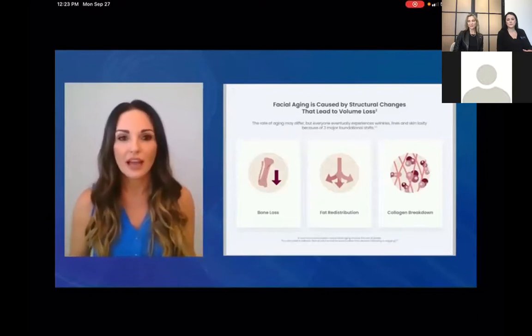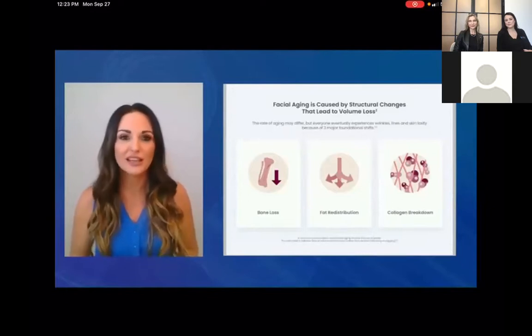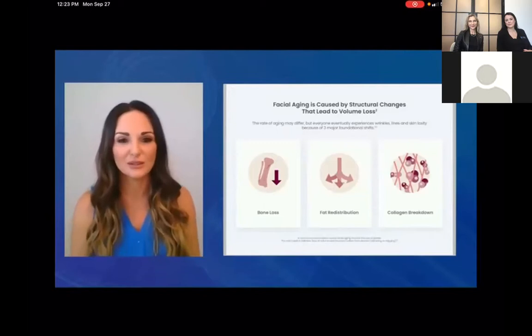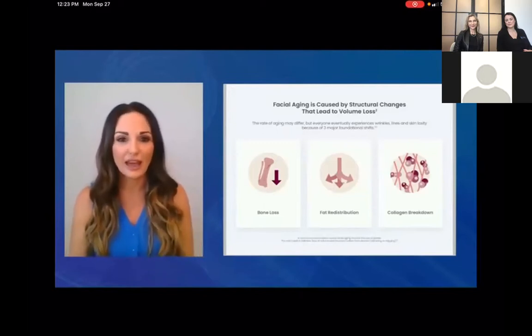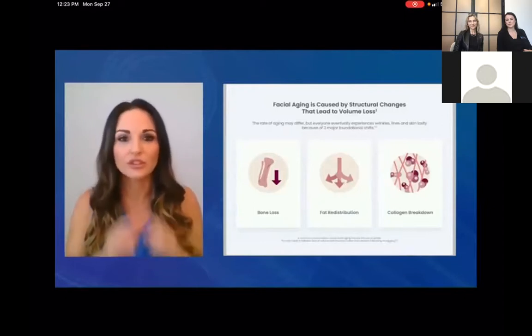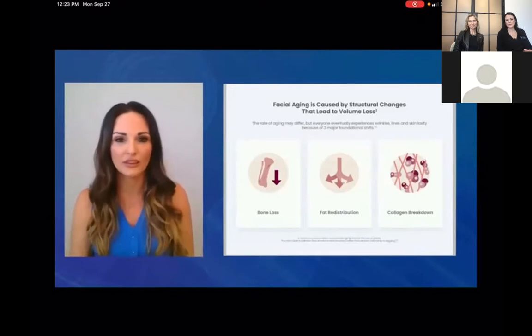The other factor is fat redistribution. We talk about fat a lot. We want to gain it, we want to lose it. But one of the areas where fat looks really good is actually in your face. Unfortunately, it tends to be one of the first places that we lose it. Not only do we lose fat in our face as we start to age, but that fat gets redistributed or moves and can cause what we sometimes refer to as jowling or heaviness in the lower face.